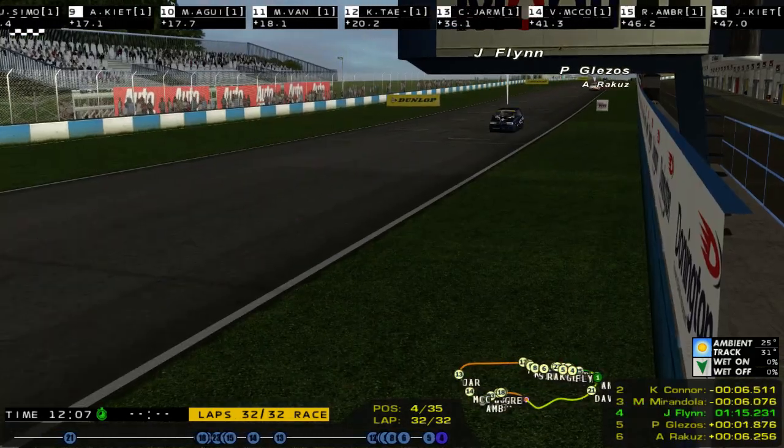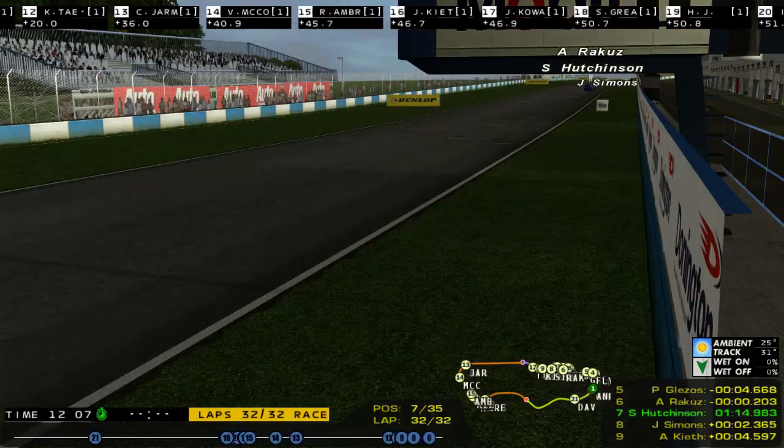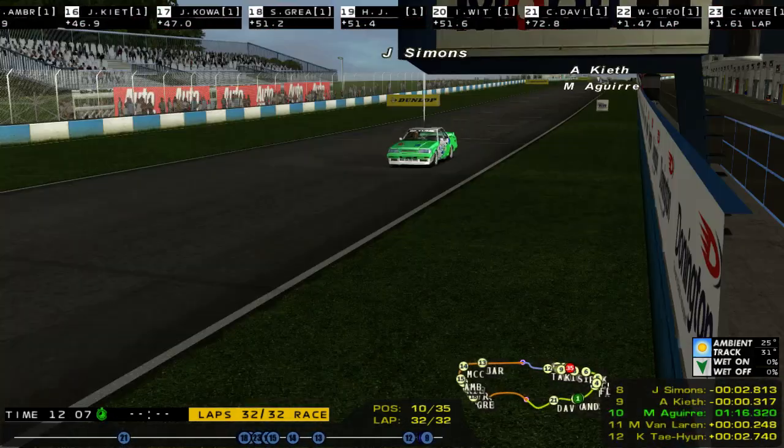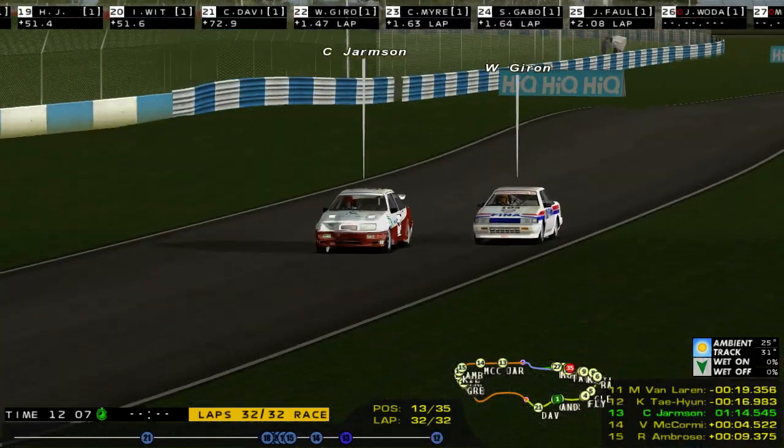Mirandola in third. Flynn in fourth. Glezos in fifth. Rakus and Hutchinson. The battle of the ages at sea. I think it's going to be Rakus' position. Yes, it is. Then we're going to have Keith Aguirre and Van Laren. Next, I'm going to have Kim Tae-hyun.